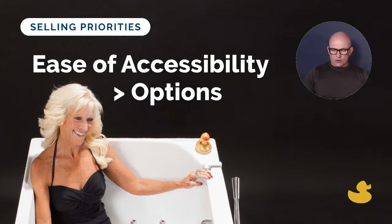You can actually, the homeowner themselves will have trouble getting out of the bathtub. Obviously, they already know they want a bathtub to make life easier for themselves. But you need to be super aware that just because there's a door doesn't necessarily mean it's easier to use, and that you can replace that existing hurdle in the house with a new hurdle in this walk-in tub. So bear in mind, ease of access is absolutely everything.